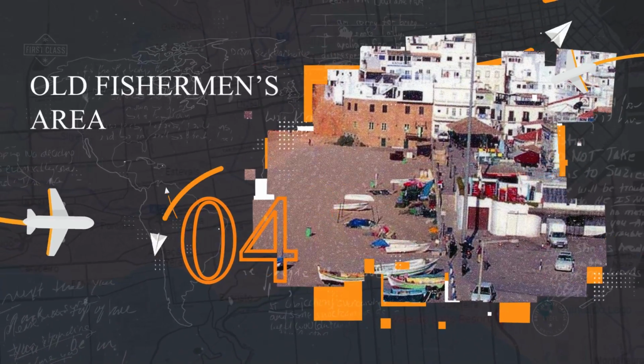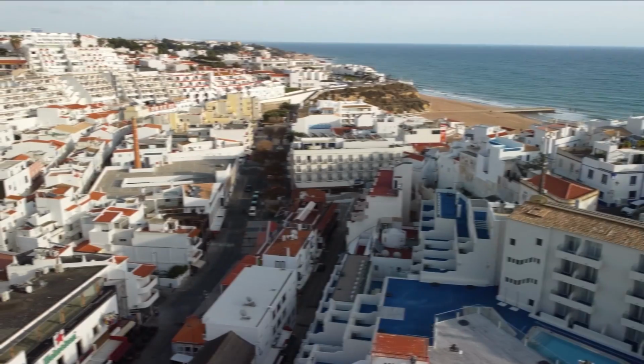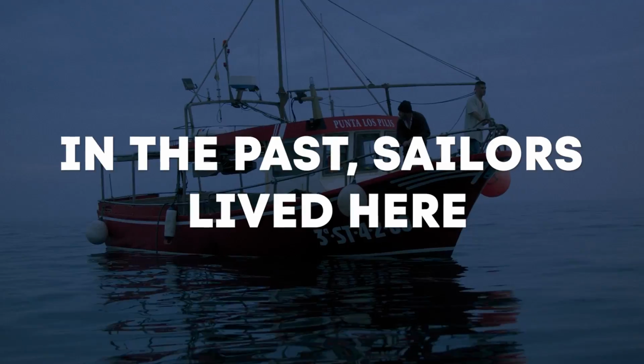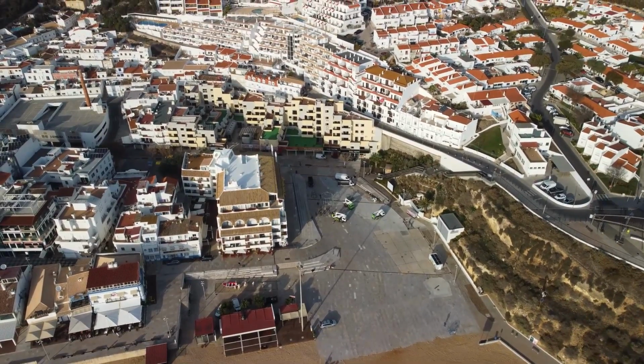Number 4. Old Fisherman's Area. The Old Fisherman's neighborhood of Albufeira is high up on the rocks, with a view of the sea and Praia dos Pescadores. In the past, sailors lived here. These days, their little whitewashed houses are used as tourist flats and other places.